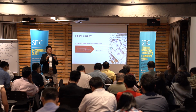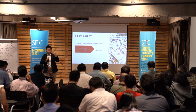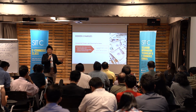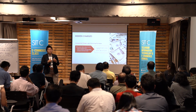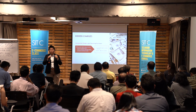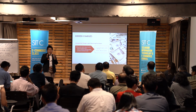So they won't have any hidden charges. If you have purchased online from overseas, right, suddenly you need to pay an extra 10% SST, an extra surcharge, that surcharge. A lot of buyers don't want those surprise charges. So we have all those solutions in place for you as well if you are looking into cross-border.